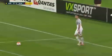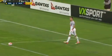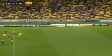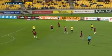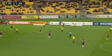Well, they have been the benchmark off the park. This is Sydney Wanderers in terms of crowd support. And the Sydney Derby is an absolute humdinger, isn't it? Same with the Melbourne Derby. Fair to say, when you're watching a Western Sydney game, full money's worth in terms of you're sitting there in the crowd, you just can't help but getting submerged in the atmosphere.